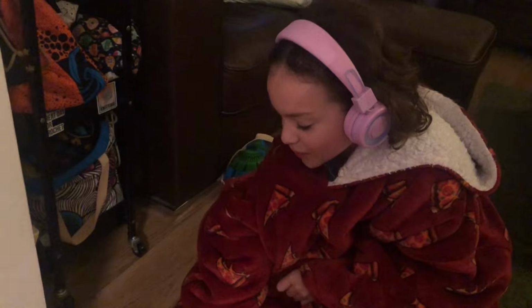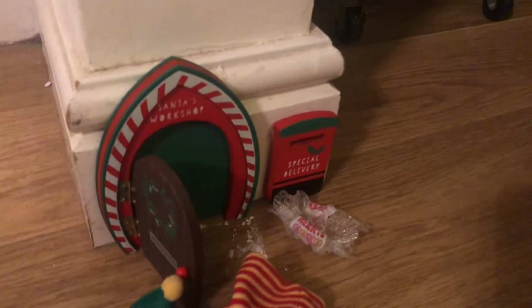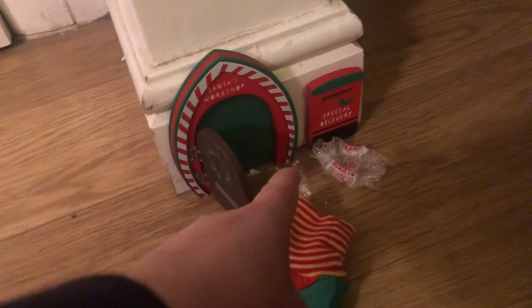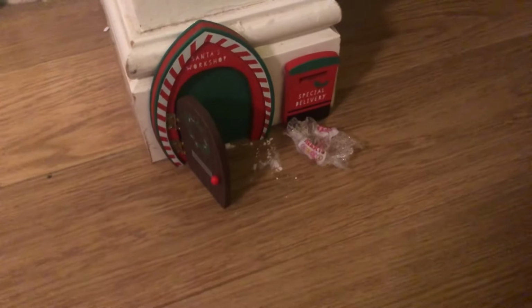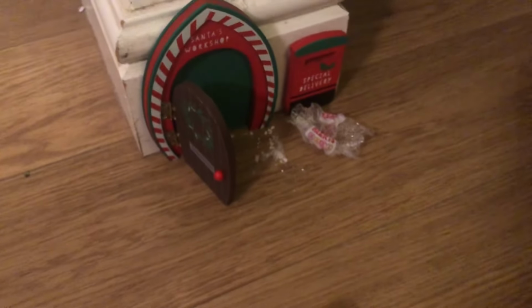Last night I left my little elf shoe out from when I was little with the love hearts in. And a little note in the delivery box. Oh, so the note has gone? Yeah. And what's that that's left behind? Is everything in the sock? No, I don't think so. So they've eaten the love hearts and left the wrappers. Messy little elves, aren't they?